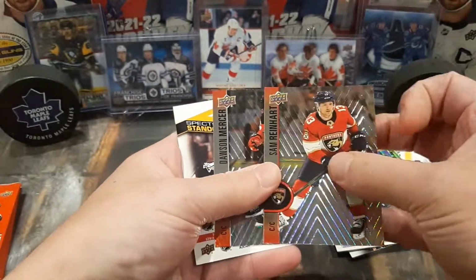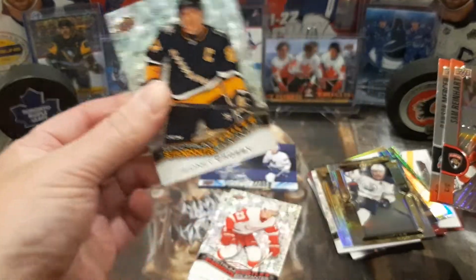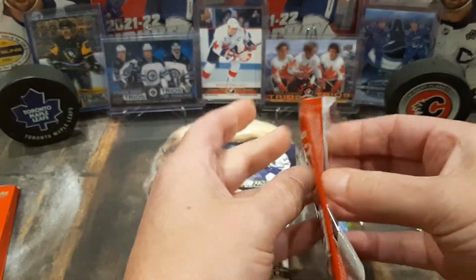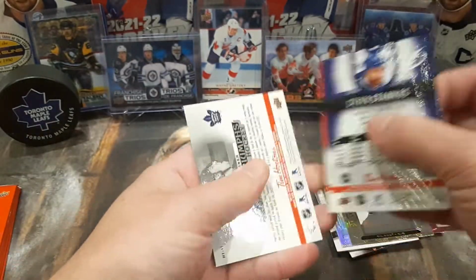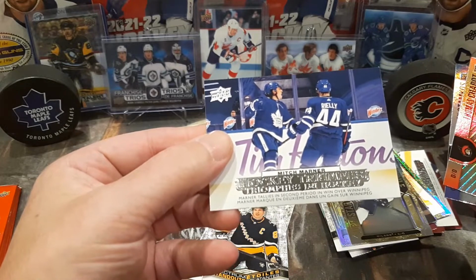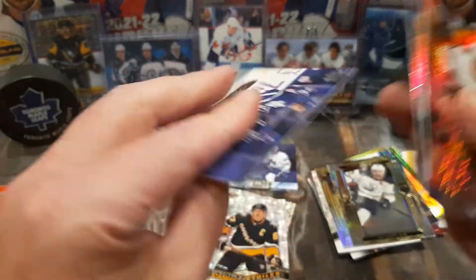And here we got Sam Reinhart, Dawson Mercer for the rookies, and a Sidney Crosby for the Spectrum Standout. Those are freaking nice cards. Last year's wasn't too bad, but these cards from this year look really, really nice. We got Thomas Chabot, Steven Stamkos, and a Hockey Triumphs from Mitch Marner. Tallies in second period with win over Winnipeg. Have a little bit of a write-up on the back about the card, the player. Very cool.